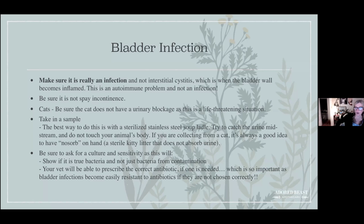And as soon as they squat, it doesn't matter if the bottom of the ladle touches the ground. As soon as they squat, try to slowly slide it in underneath. Don't rush in and get the first little bits of urine that come out. Slowly slide it underneath, and then try and let some of it come out and hit the ground. And then you're getting sort of a mid-catch.